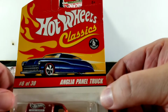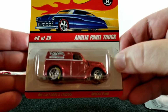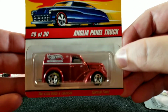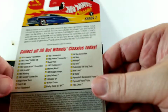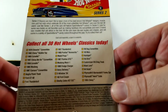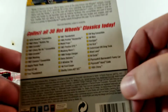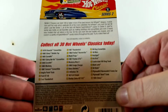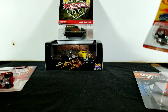This is a Hot Wheels Classics Anglia panel truck, and this is the red one. I believe there's 6 different colors, and on some of them there's a little bit of a wheel variation. Series 2. Give you a little information off the back of the card. Hopefully the camera will focus enough where you can read it. Been having trouble with my camera lately where it doesn't want to focus. But we're going to open this one up.